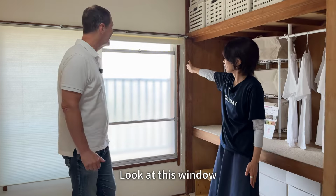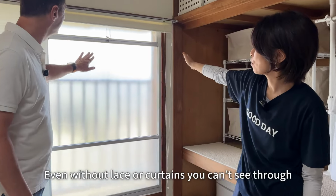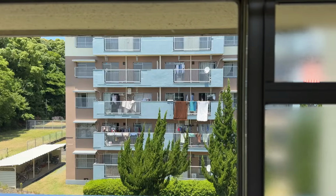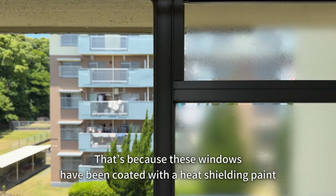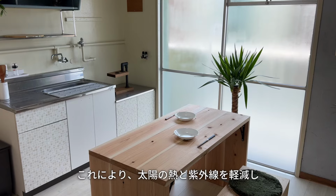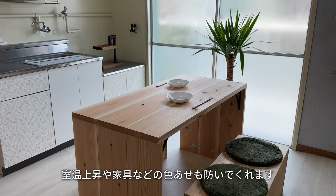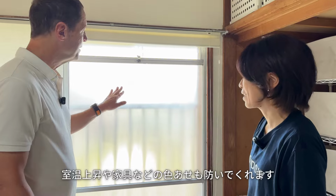It reduces sun heat and UV rays, lowering room temperatures and preventing the fading of interior furnishings.